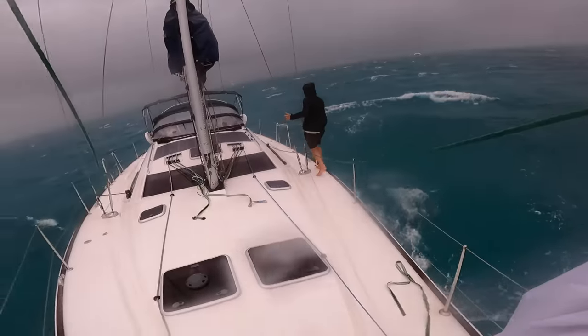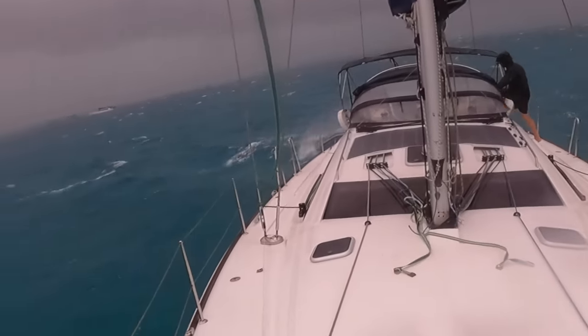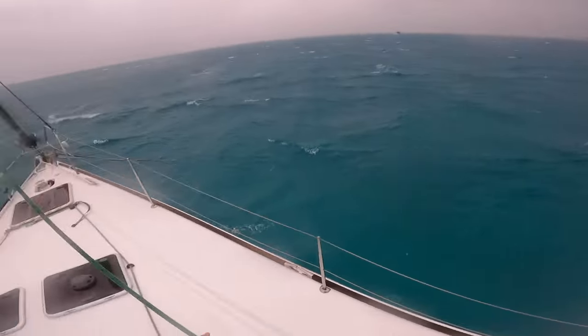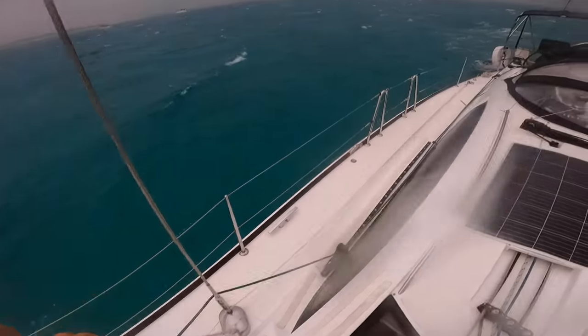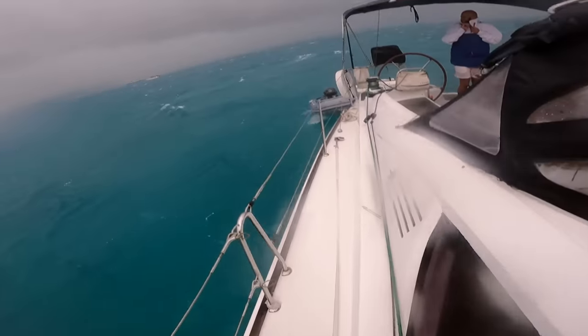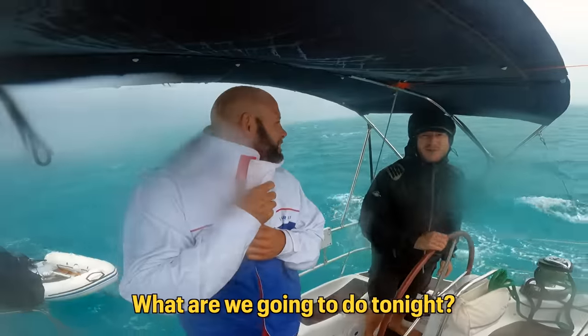And when I turn around, check out the tender. Oh. Holy shit, look at the tender! Oh my God! This is crazy! Nuts, isn't it? This is insane! Like, what are we gonna do tonight?